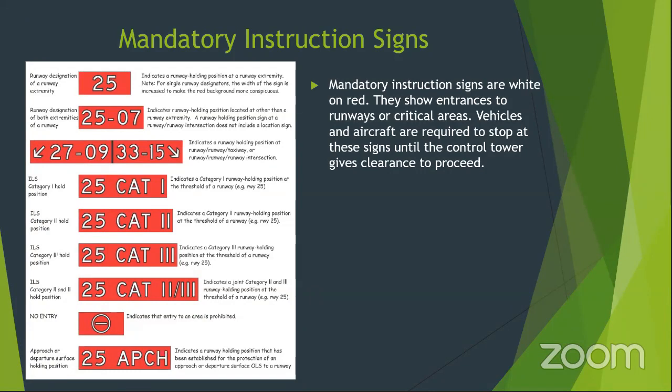So you have mandatory instruction signs, right? So mandatory instruction signs are white and red.